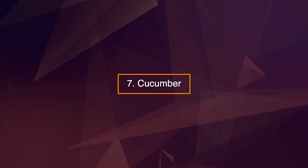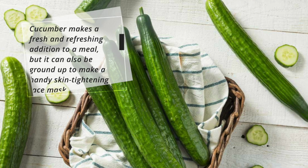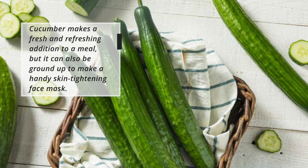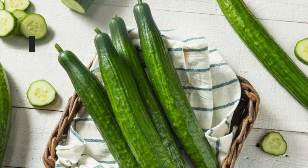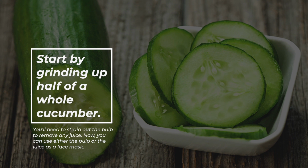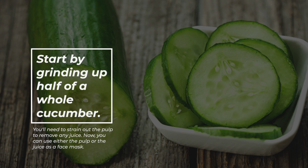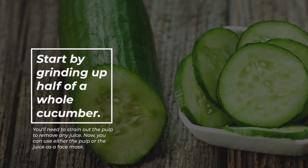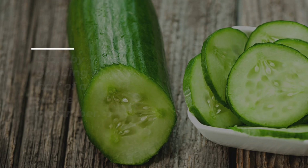7. Cucumber. Cucumber makes a fresh and refreshing addition to a meal, but it can also be ground up to make a handy skin-tightening face mask. Start by grinding up half of a whole cucumber. You'll need to strain out the pulp to remove any juice. Now you can either use the pulp or the juice as a face mask.